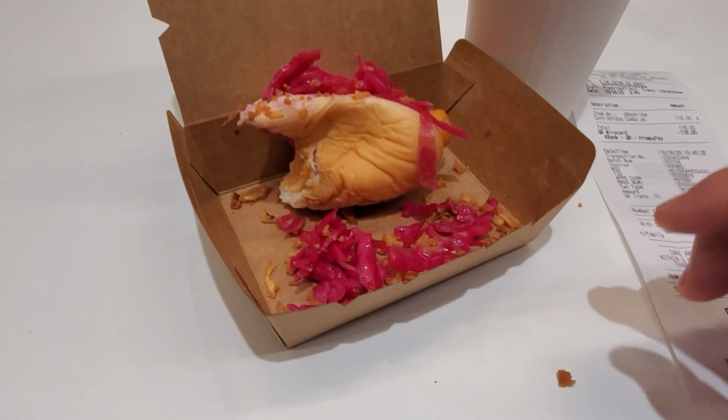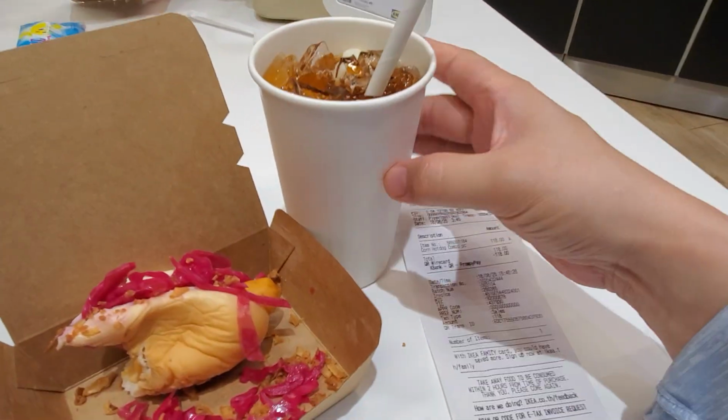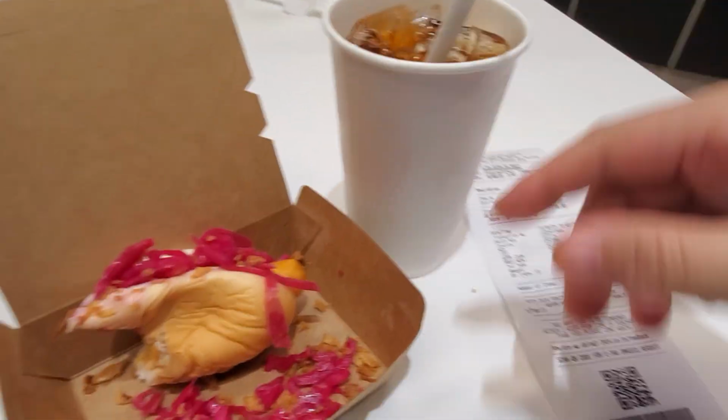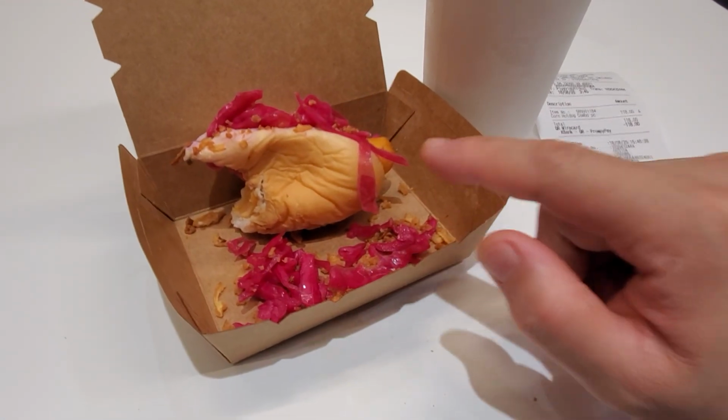Well, I like the hot dog. It's pretty good. I don't think I needed to get this combo though. I think I'd rather just get a fountain drink. So next time I'm going to just order the hot dog separately. Worth a try though if you like sauerkraut.